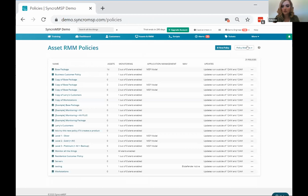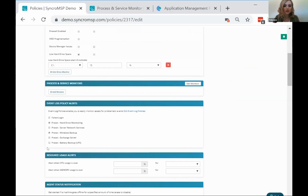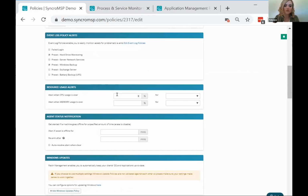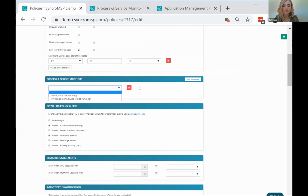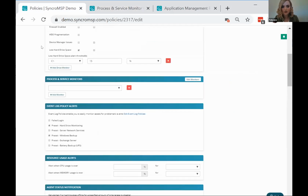However, I'll show you guys, we do have policy modules built into Syncro as well. So whether you're building multiple different options for process and service monitoring or third-party patch management, which Brandy showed you guys previously, you're using these policy modules, you're adding them to this kind of umbrella policy that you're building here. So again, you can have multiple versions of the process and service monitor and choose which one of those you want to add to this kind of umbrella policy. So if you're looking to edit things in bulk, you could do that by editing this process and service monitor and then applying it to all of your policies and updating it that way in bulk.